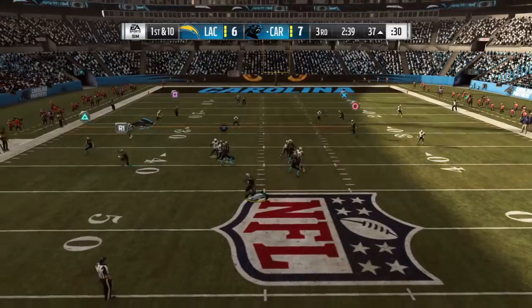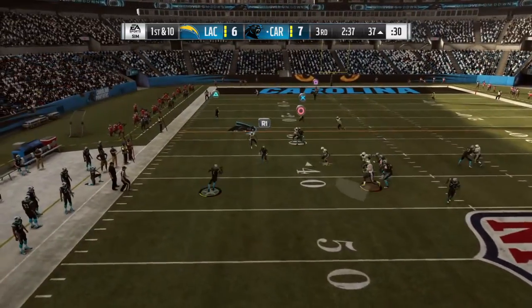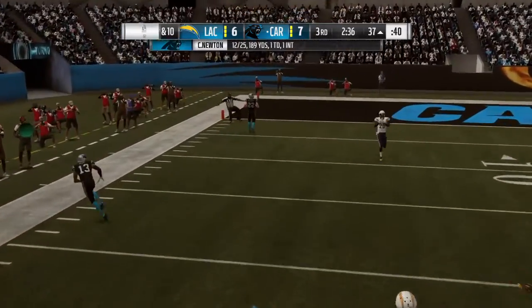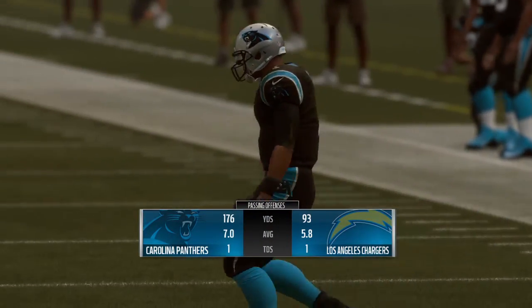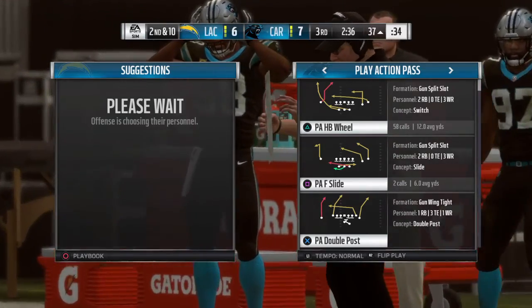They go play action here on first down. Big count. Incomplete. He was looking for Jarius right that time. And now it's second down. But not to get too overcritical there.